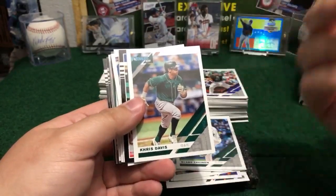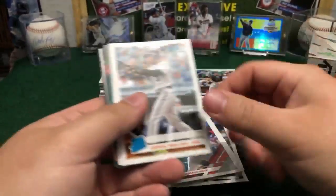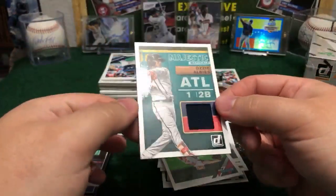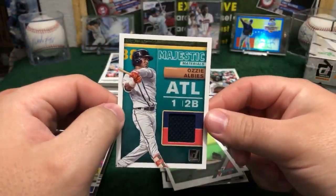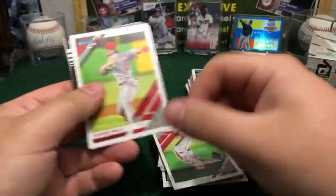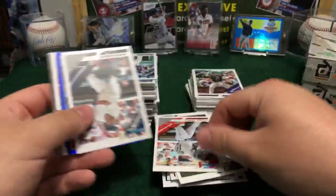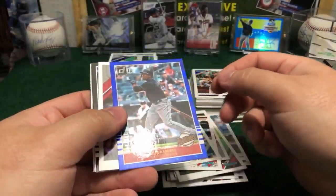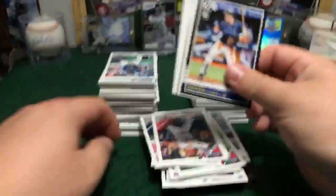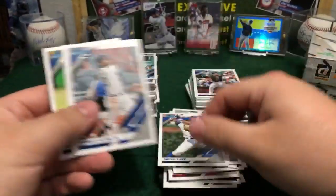Yeah. Today is on fire, on point. 2 out of 2. Atlanta Braves, Ozzie Albies, Majestic Material, first hit in this box for Gilbert. Congrats, buddy. Nice. Ozzie Albies, Majestic Material, George Springer, Hanniger, Diamond King. Blue, Jose Ramirez, out of 249. Highlights, beautiful one for the Indians. Nice card for Jorbal 9. One card, Diamond King.